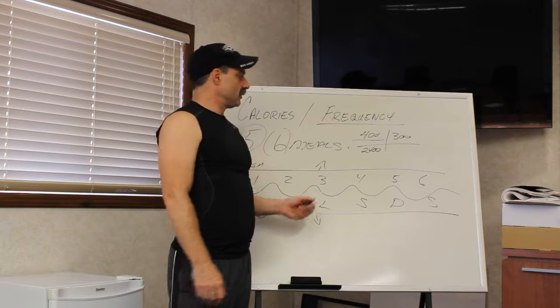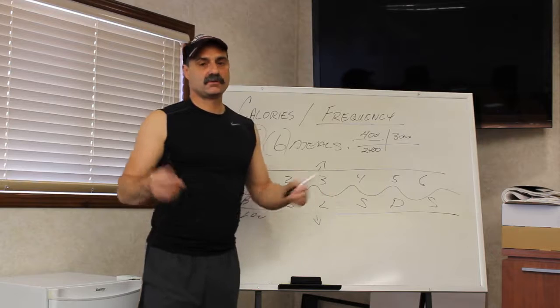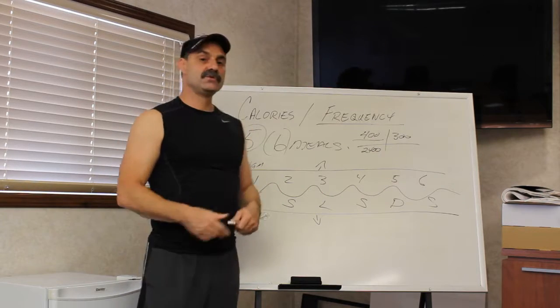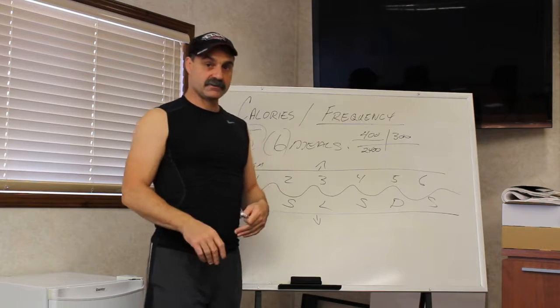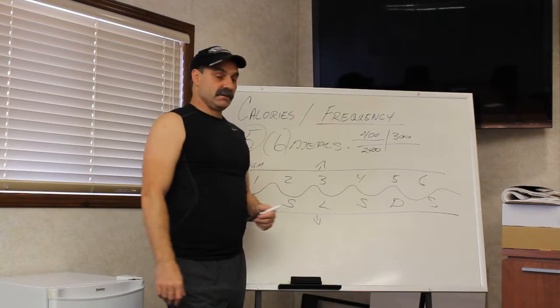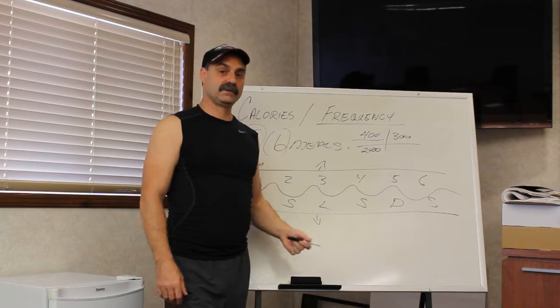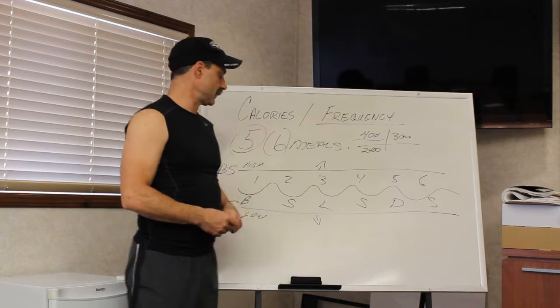With these, in order to hit 400, because a shake is 200 calories, or 150, depending on the type of protein that you're using. If you're using an isolate, which is what I'll recommend, then you're only going to be at around 150 calories on these. So you would have to have a snack with the protein shake in order to hit your calorie counts.